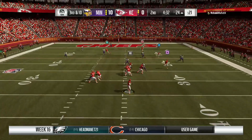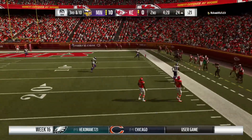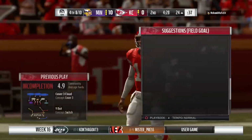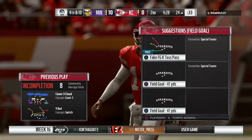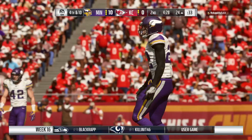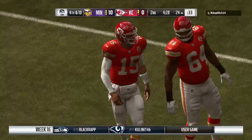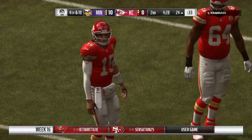Throwing is Mahomes on 3rd. And that's incomplete. Not only was the call spot on, how about the execution of that defense right there? The zone was absolutely locked up tight. He was trying to force it in there on 3rd down. But if there's a time to force it, he felt like he needed to make a play, right? Yeah, exactly right. 3rd down, you got to try and find something. There's nothing available there for him.